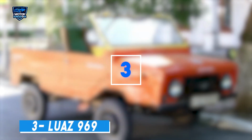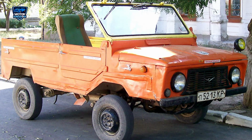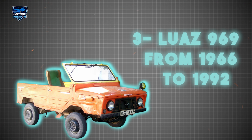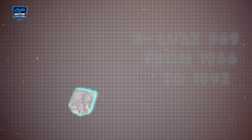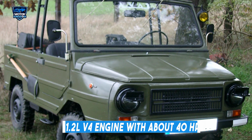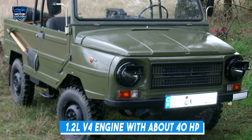Next on our list is the LUAZ 969. It's a small off-roader with a big image. Built in Ukraine from 1966 to 1992, it was initially designed for the military, so it came equipped with genuine off-road capabilities. It had 4-wheel drive, high ground clearance, and later models had a 1.2-liter V4 engine with about 40 horsepower. It wasn't fast, but it was made to handle rough terrain.